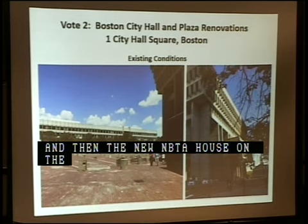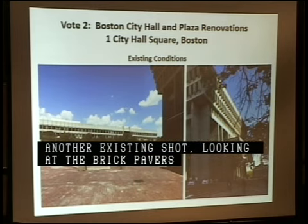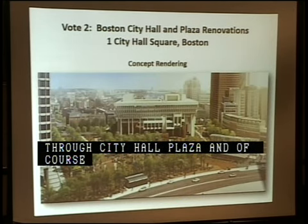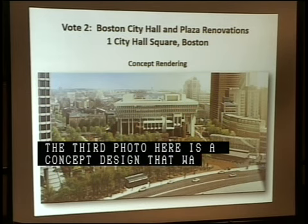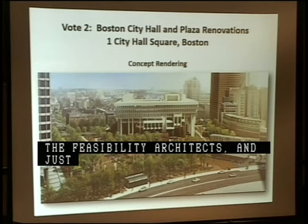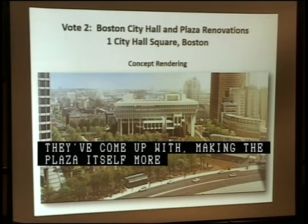Again, the second photo here is another existing shot looking at the brick pavers going through City Hall Plaza and, of course, the existing structure itself, the concrete structure. And finally, the third photo here is a concept design that was done by the feasibility architects, showing some ideas that they've come up with making the plaza itself more friendly, more welcoming, and showing new infrastructure that provides welcoming civic, cultural, and event spaces.